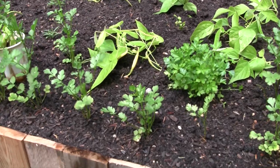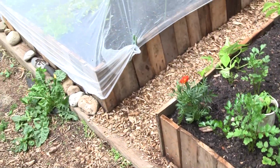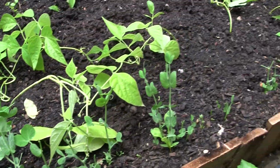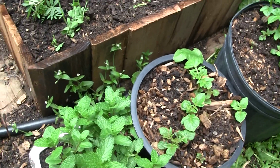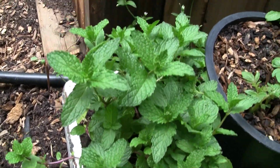We've got some parsley and cilantro growing on the sides, marigold, a little bit of peas. I'm going to be setting up a trellis for the peas to climb up, some potatoes for ourselves, and some mint. Mint's looking lovely.